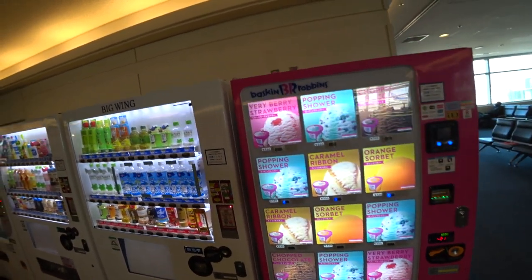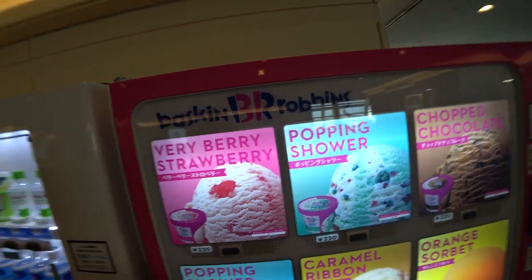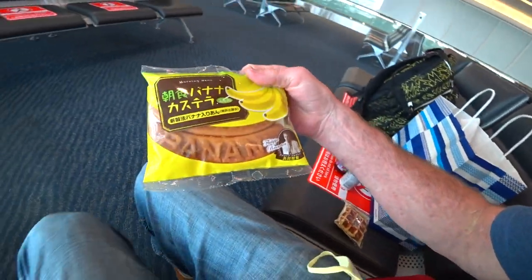Oh, is that a Baskin Robbins ice cream machine? Oh, no way. This is a first. Oh my goodness. Best day of my life. Banana bread, eat.